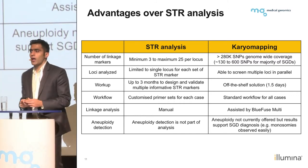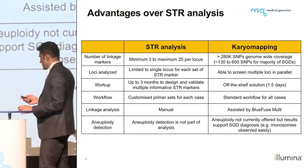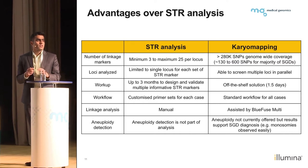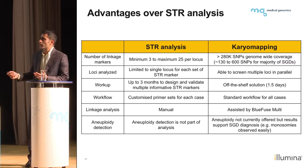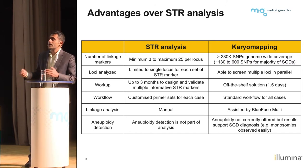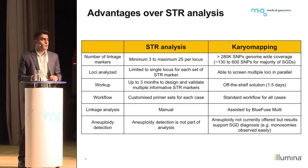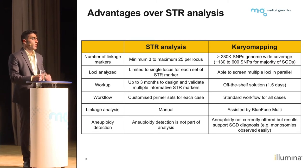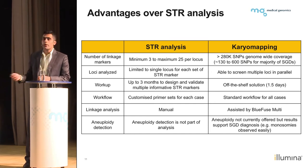So why should anyone use karyomapping or move to karyomapping from SDRs? I already mentioned a few of the advantages. The main one being, for karyomapping, it is a universal test. So we use the same protocol, the same test for all the diseases, for everyone, as compared to SDR, where you need to build up your primer sets and optimize the test. That can take a number of weeks, if not months. And with karyomapping, it's also easy to analyze more than one gene of interest at the same time. So if a couple on the rare occasion are carriers for more than one disease, then you can use the same data to do the analysis as compared to SDRs, where you have to develop a second set of primers.